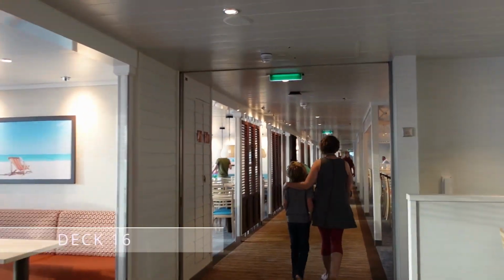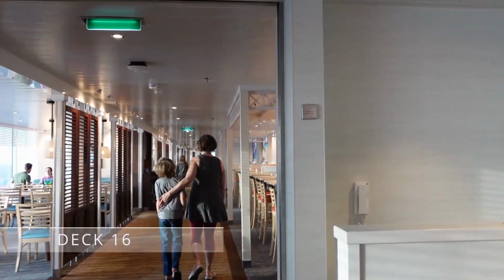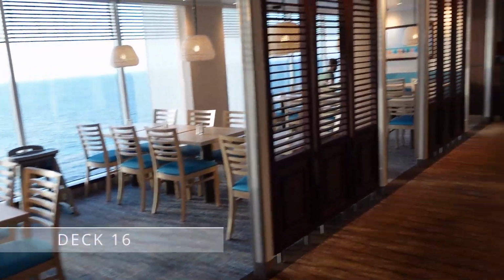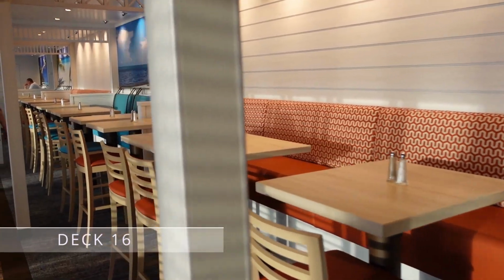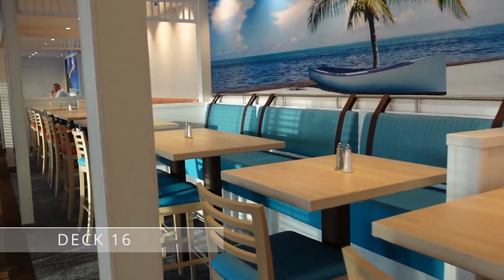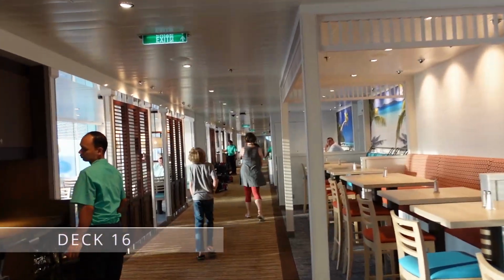But this is pretty long. There's all these different sections to sit in. You can sit by the window, or you can sit in the booster seats, which overlooks the window. So not really a bad seat anywhere.